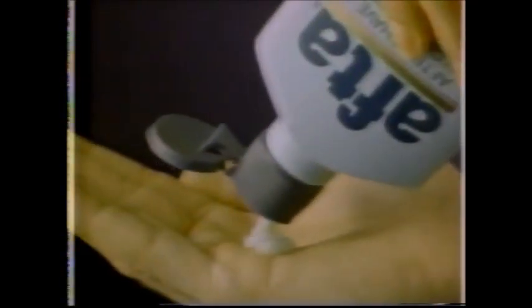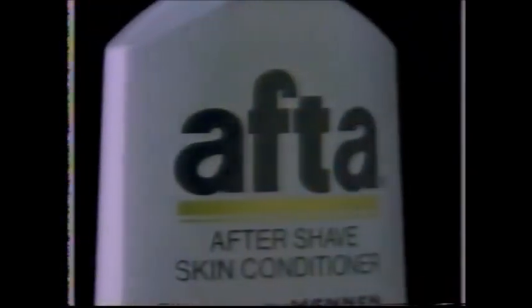After the scraping, after the burning, after shave skin conditioner. Nothing's more soothing after.